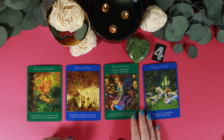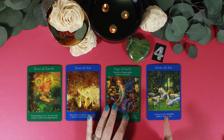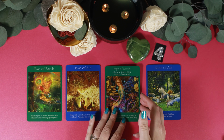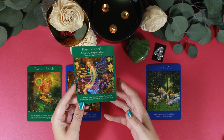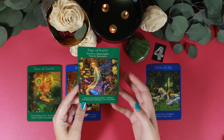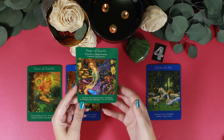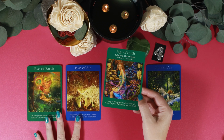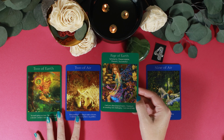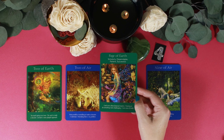When things come up, don't clam up. You've got this, and I feel like you're somebody who would tell others that, but you may not believe it in yourself. We have the Page of Earth. So Page of Earth, back to our lovely earth energy, that growth energy. Pages are people who start new things. And I almost feel like you might be kind of scared to start new things, but this kind of came out in group 3 as well, like they're afraid of change.